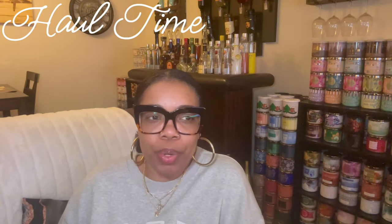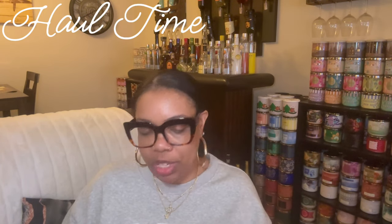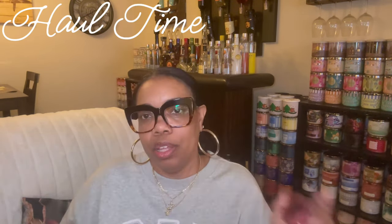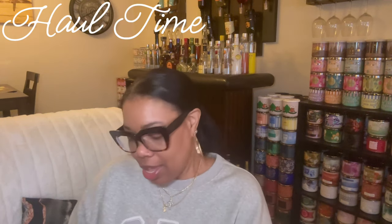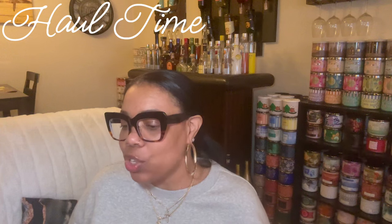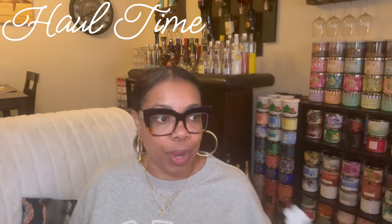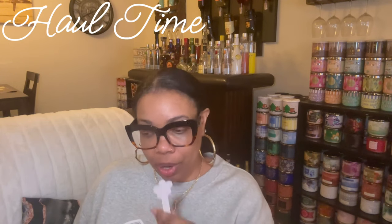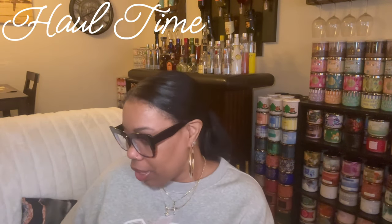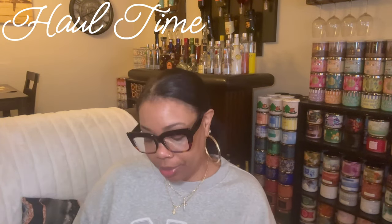So if you don't own any of these perfumes and you do go out and get your hands on these fine fragrance mists, you are winning, okay? These fine fragrance mists have a different formula because they are actually designed for great coverage. I mean, when I tell you great, they have some lasting power, okay? Oh yeah. They are stronger, they last longer.